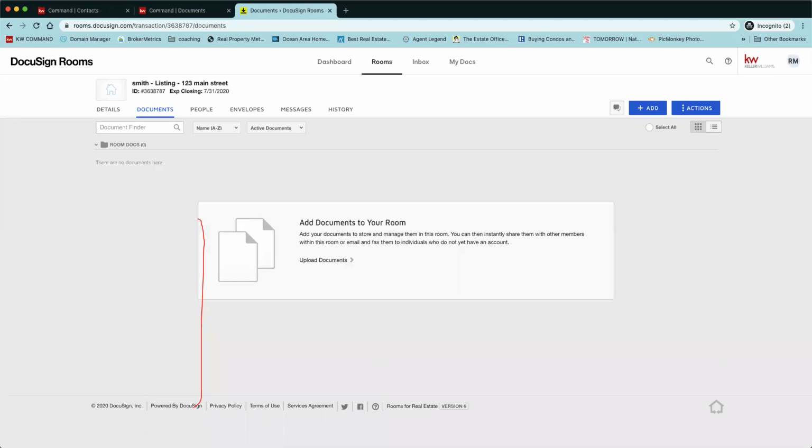So step 1 was create a contact. Step 2, create an opportunity from inside the contact. Step 3, go to documents and choose the folder you want to work in. Step 4 was start a transaction and choose Docusign. So that's where we're at now.